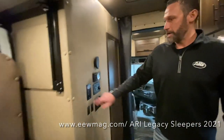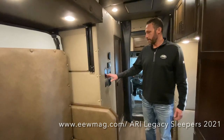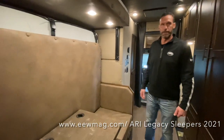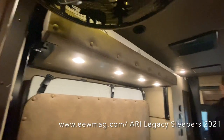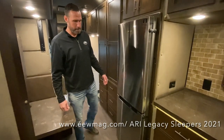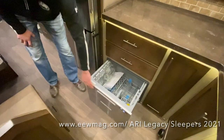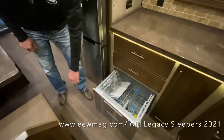We got the tank monitor gauge that tells you the tank level for tank one and tank two. We got the 54-inch side bed with customer-supplied mattress with the upper bunk. We got more storage over here, Quinn. We got the Samsung customer-supplied refrigerator. Down here, we got a pull-out dishwasher. Look at that, guys. Pretty cool. That is cool.